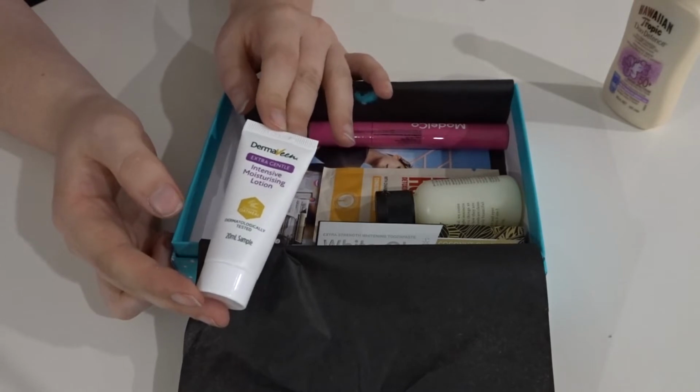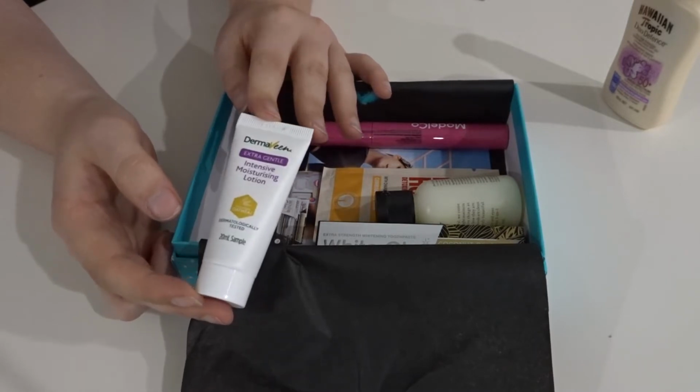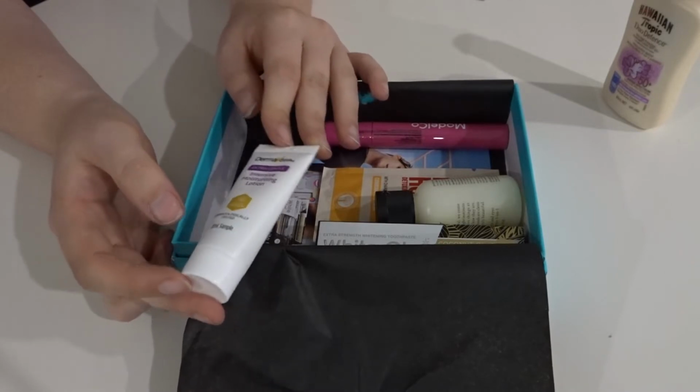But fight dryness, smooth irritation, and moisturize your skin with Dermaveen's new intensive lotion. It is formulated with a 100% natural colloidal oatmeal, scientifically proven to restore and nourish extra dry and sensitive skin. The 250 ml is $11.99 at Coles and Chemist Warehouse.